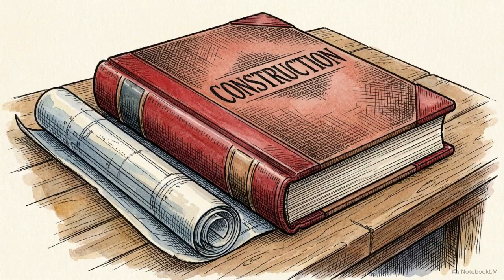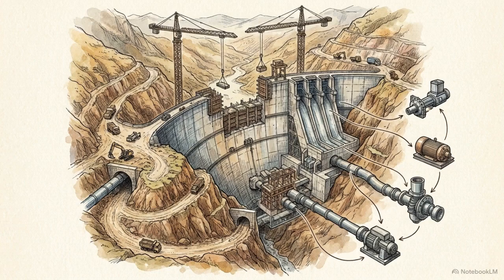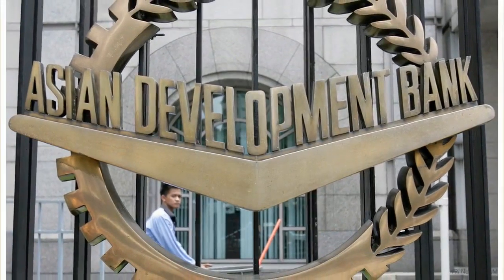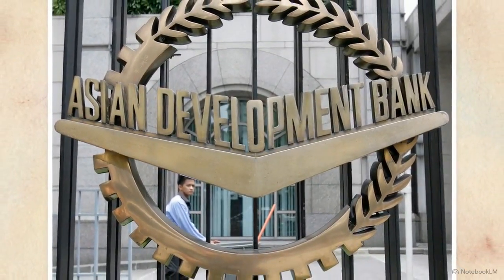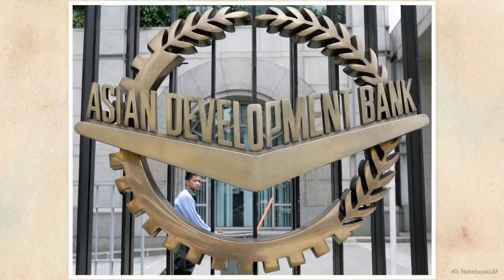It is the global standard for construction contracts, where the employer provides the design. You will typically see these contracts in large-scale, multinational developments. In these projects, regional development banks act as the oversight bodies, ensuring funds are protected by strict procedural rules.